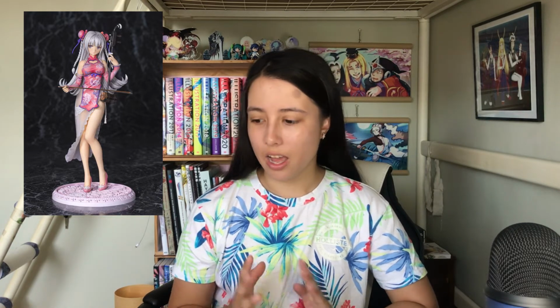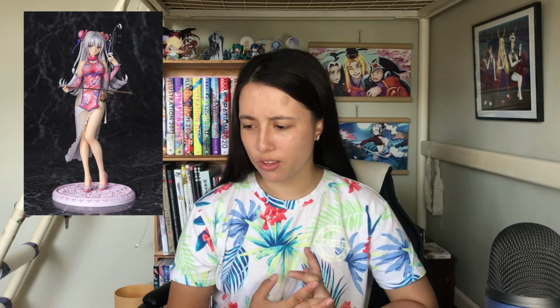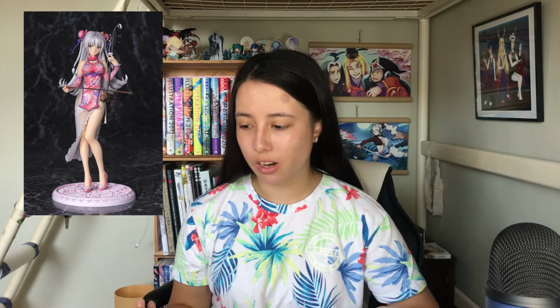On AmiAmi, she's 19,580 yen, which is roughly $144.81 USD, so not too bad, especially because it is a DX version, it is a cast-offable version, I guess. So I understand the price difference, but overall she's very cute, and I'm very excited to get her and put her next to that other SkyTube figure that I have.